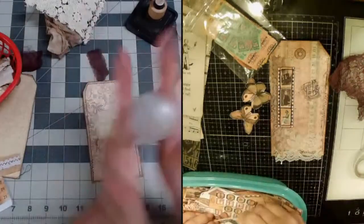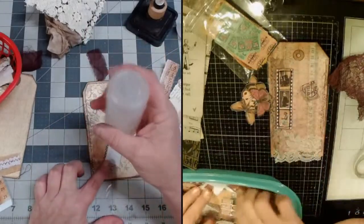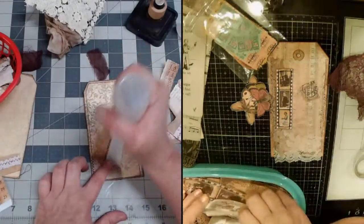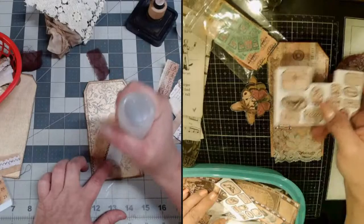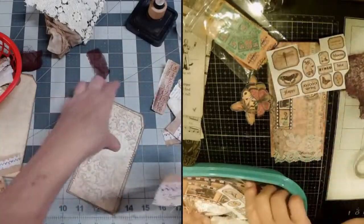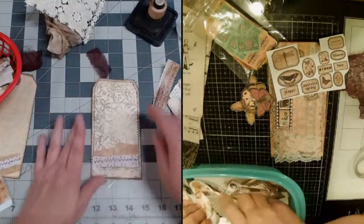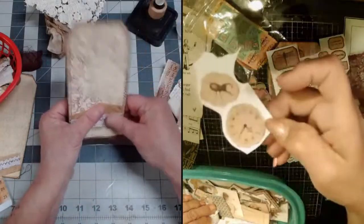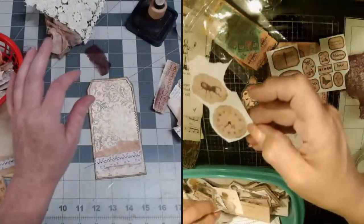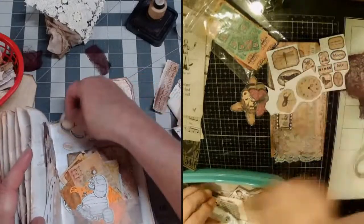I'm pulling out my butcher for these. Let's see what other. Ooh, this has a dragonfly. Maybe I'll use that. Oh, that's down on here. Yeah, you know what else I liked from this kit were these little cutout things. Yeah, I liked those a lot. And look, I think I like that clock. I might cut that out.